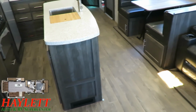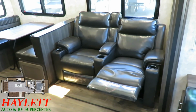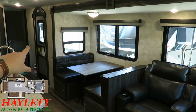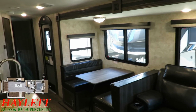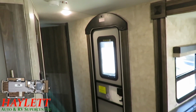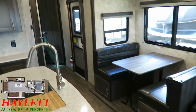Super, super easy to clean. The theater seat, by the way, has both heat and massage whenever you're plugged into park power, residential power. Now, all windows, even the sofa side windows and the slide side windows, will all open for ventilation here. The only window that won't open for ventilation, in point of technicality, is just the one in the main door, and that's pretty common. Although it does actually have a night privacy shade built right into it that you can pull down as well.